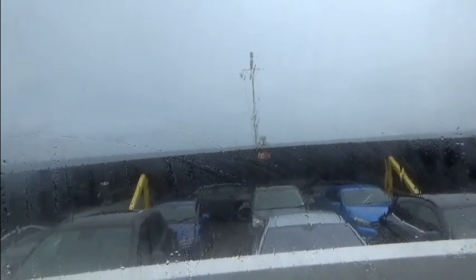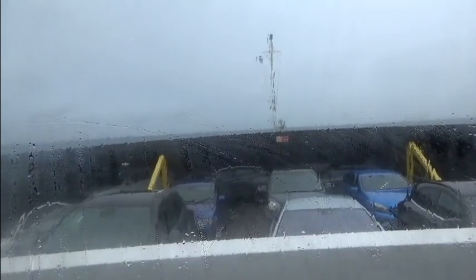I'm just going to look out and see if I can see land when it appears. The visibility has improved slightly, actually, so I may be able to see the coast of England appear pretty soon. You've got to check on a map to see which way we're going between Douglas on the Isle of Man and Liverpool, England. So you will see for yourself where we're actually going.